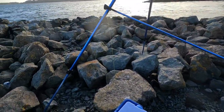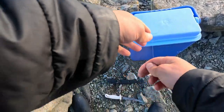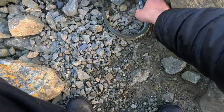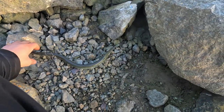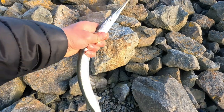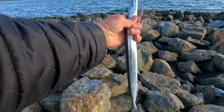Well, that'll do, I think. Can't be bothered with it, too windy. There we go. Nice little garfish there. Get in, better size I think. Bigger than the first one, I reckon.